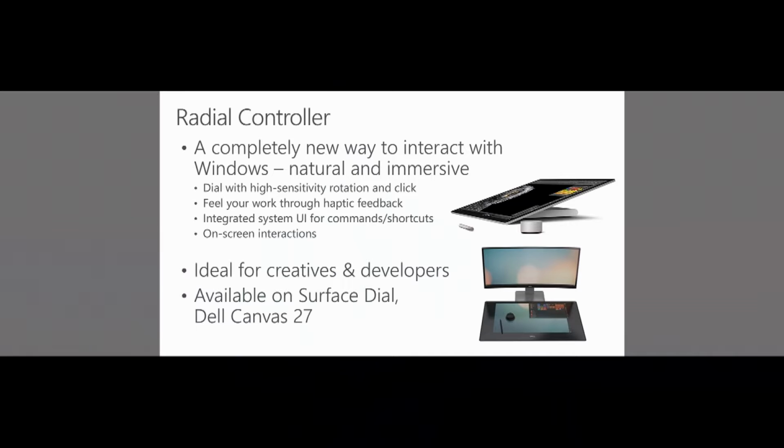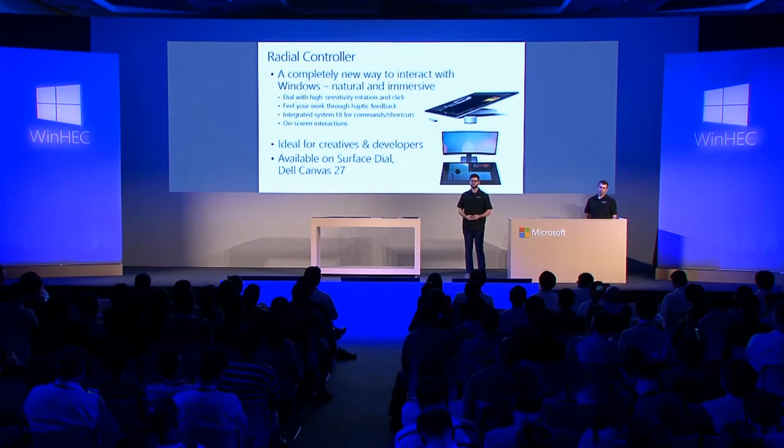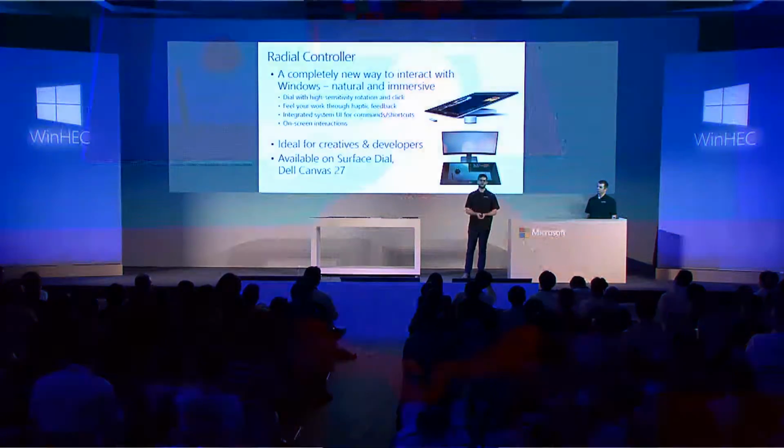And what a Radial Controller gives the user is a very simple interaction model. They have this dial that can be rotated. They have a button that can be clicked. With the Surface Dial, they get haptic feedback, which provides them an instantaneous response to where they can know what's happening in the application as they interact. They have integrated UI with the system, which provides users access to all of these easy shortcuts that they can use: changing the volume, scrolling, undo, redo, all of their favorite commands inside of Visual Studio, integration with our Windows Ink toolbar, which I'll talk about in a bit. All of this is provided, and it really creates this great experience for digital creatives, developers, and even day-to-day users.